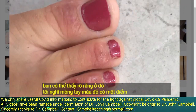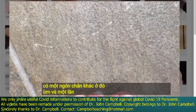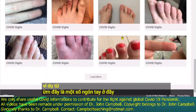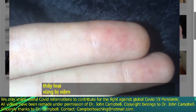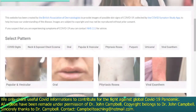I think the red fingernails have got a different cause. The red toenails have got a different cause. Or there's another toe there, and again, quite sore and inflamed looking toe. And there's also examples, there's some fingers here as well. So if we look at this COVID digit, we see this kind of red inflamed area here on the fingers. So do click on that site. You'll be there for ages because lots of interesting things to look at.